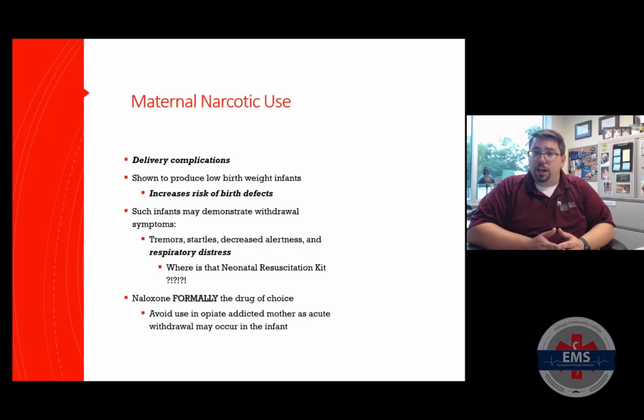Now we're going to support their airways. We're going to go ahead and monitor them aggressively. We can consider Narcan, but it's going to be in very small doses, and it's only under the direct observation or directive of a medical control.